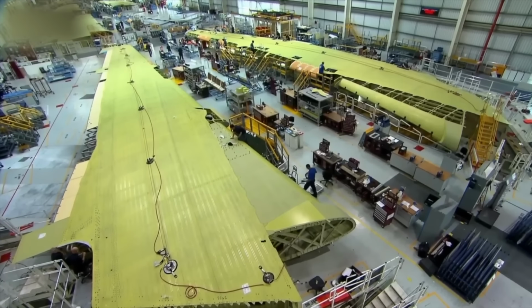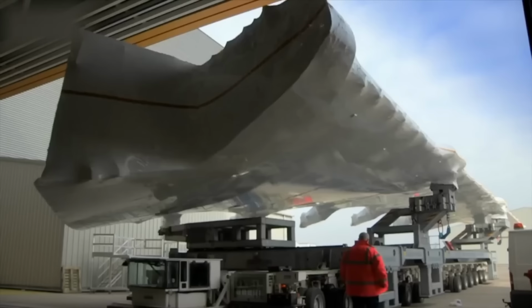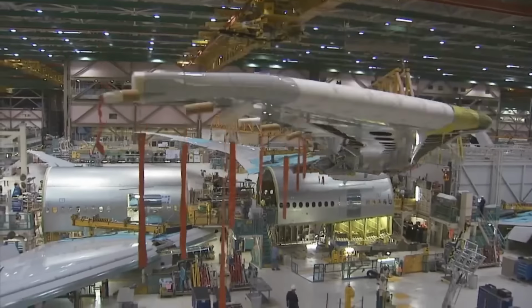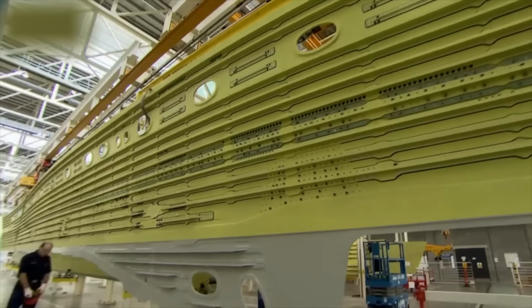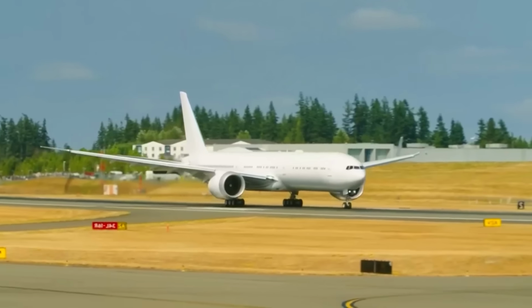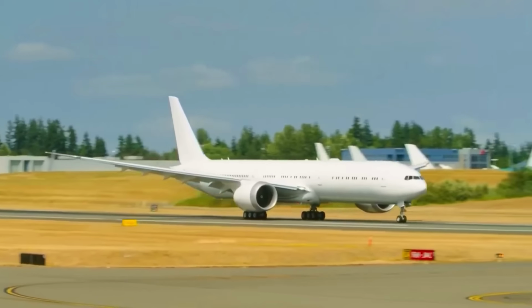Each completed wing stretched nearly 100 feet long and had to be transported carefully across the factory floor before being attached to the fuselage. The scale of this process was immense, but it allowed Boeing to produce wings that were not only enormous but also consistent in quality and performance.